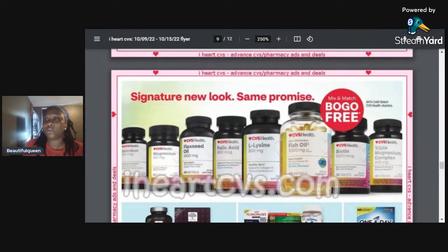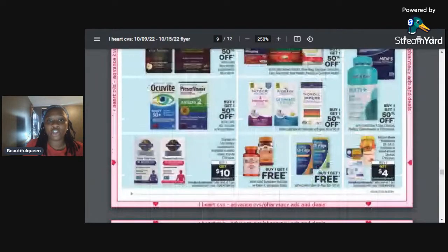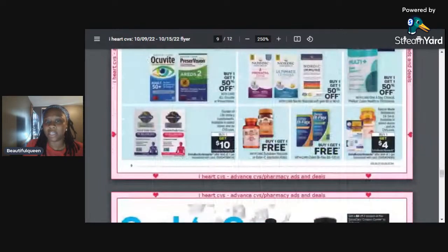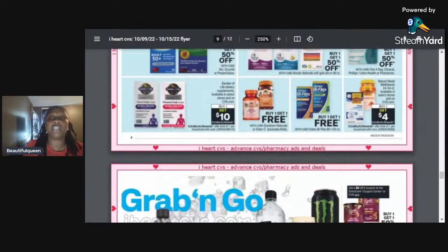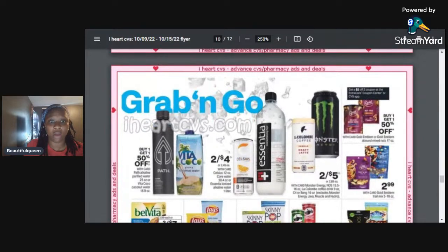We got the mix and match on the BOGO CVS Health Vitamins. We got the Gardner Life Dietary Supplements. Buy one, get a $10 extra buck. This is another deal that I'm looking forward to. Hopefully, I get like a vitamin CRT. We got buy one, get a $4 extra buck on the Nature Made Well Blends, 24 to 54 count. But we do have a $3, I believe it's a $3 or $4 Nature Made coupon on coupons.com. And we do have rebates for that as well.